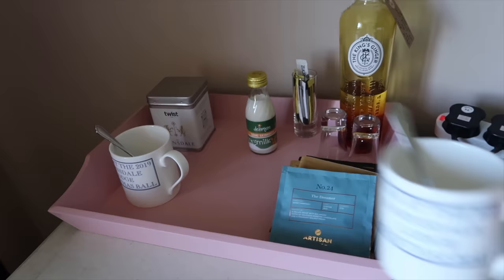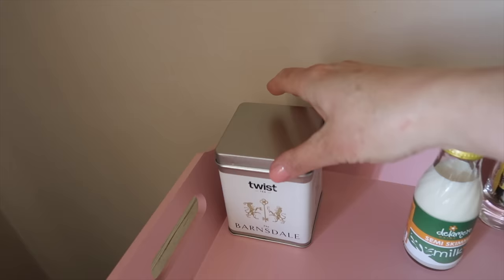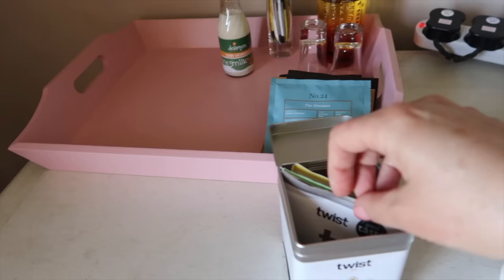I'm going to make some tea. So I just had a look. This is actually coffee. Tea is in there. So let's see. I just fancy a black tea.